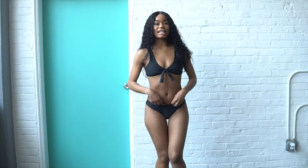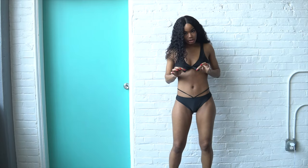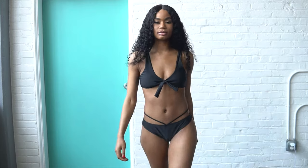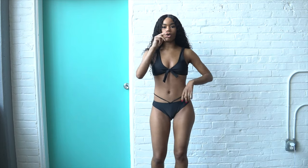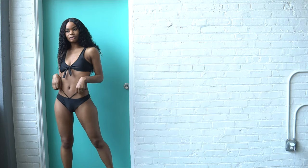Voila! Okay, guys, this is the very first swimsuit that I'm trying on in this haul. This twist tie right here actually is detachable, so you could take it off. I got mine in a size small. And another part about this swimsuit that I absolutely love is these straps right here. It just gives this cute little illusion.